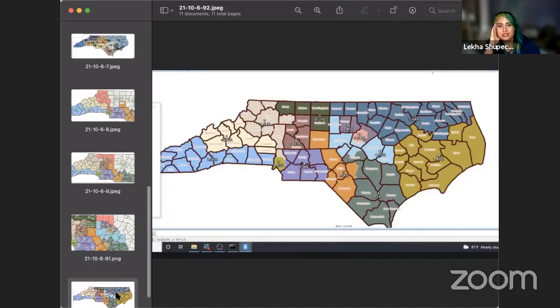So again, you can see Mecklenburg being split 3 ways and Wake being split 3 ways. I didn't get a close up of this, but basically Cumberland is literally being split down the middle in this. Again, not something the people there wanted, not something that's necessary to do for population reasons. Just another really messed up map.